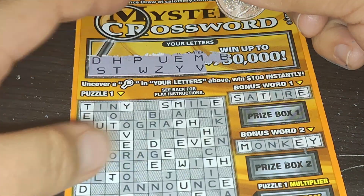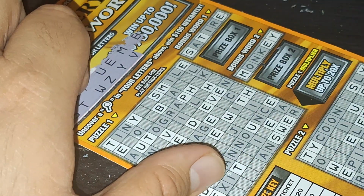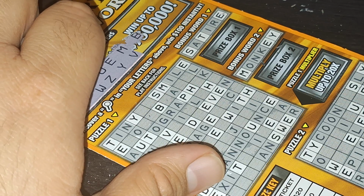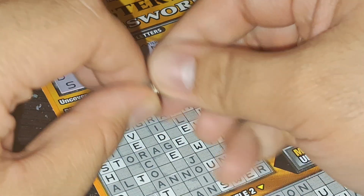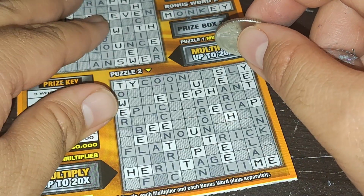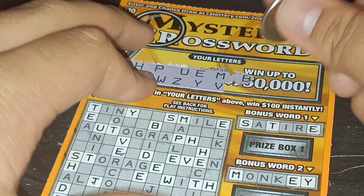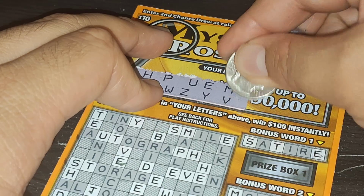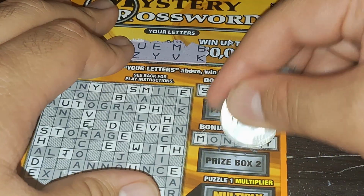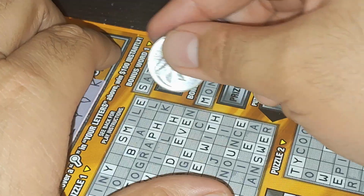B. Hang on, let me try. Yeah, I think I like this coin better. This one. B. But that's it. Ooh, we got a K, BK, as in Burger King. I love Burger King.